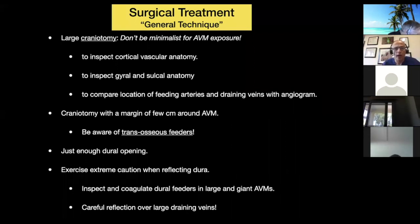That's not possible. You have to inspect the entire cortical vascular anatomy, inspect the gyral and sulcal anatomy, and compare the location of feeding arteries and draining veins with the angiogram. You have to have your angiograms and imaging studies available, constantly comparing them by visual inspection of the AVM and going back, checking: is this the AV feeder? Is this feeder coming from the bottom? Is this coming from the right, left, or whatever? And the craniotomy should encompass at least a few centimeters around the AVM.